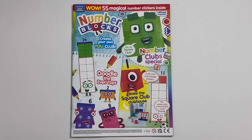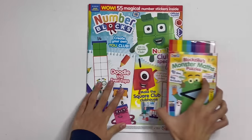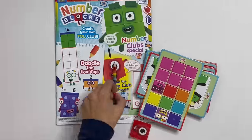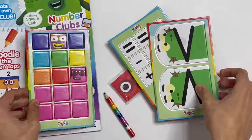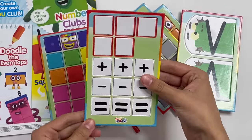And that's the Number Blocks magazine. Now I'll show you Blozilla's Monster Math Puzzles. Here are all the things you get here. Got some sheets here with the number blocks. Get the math symbols too, plus, minus, and equal.